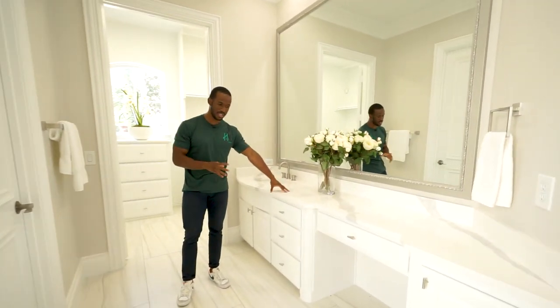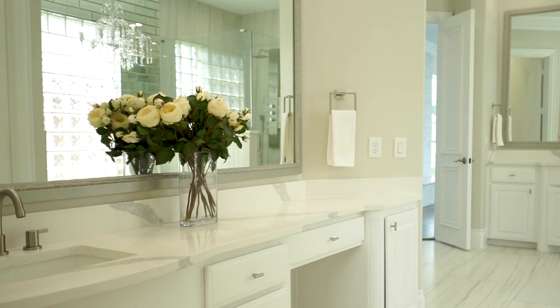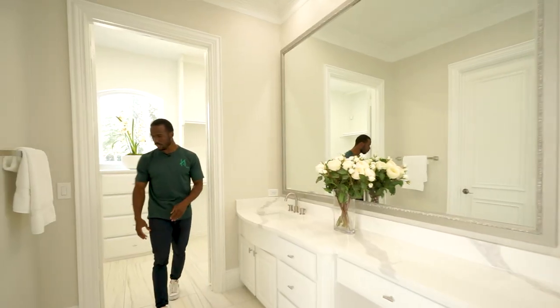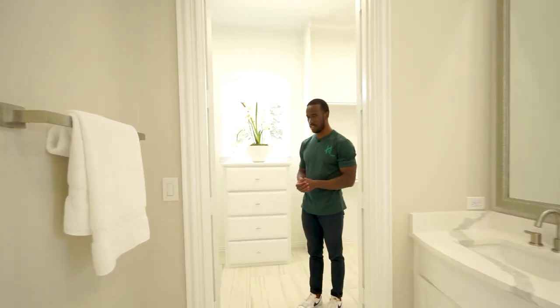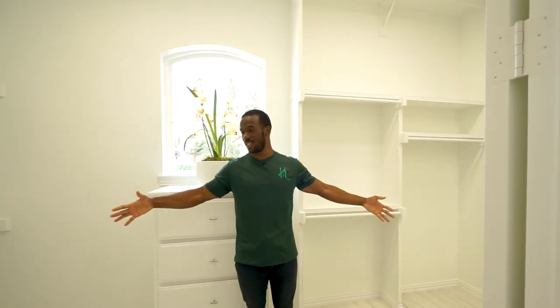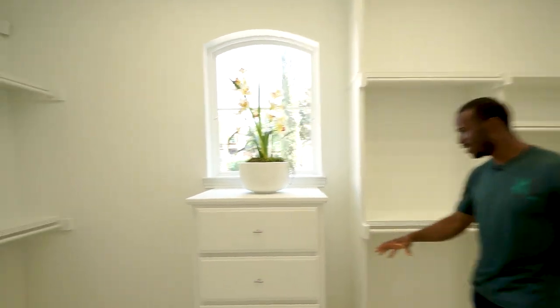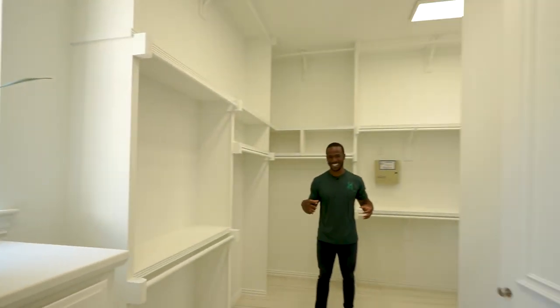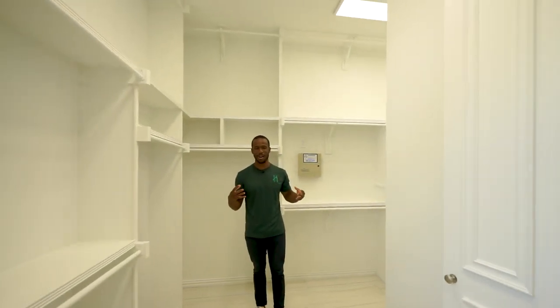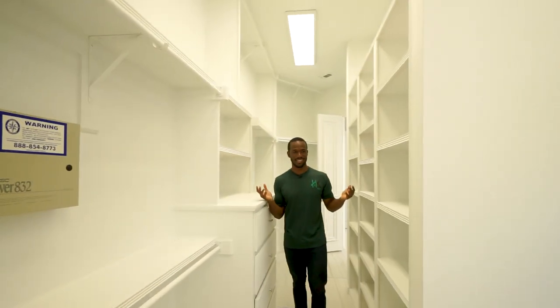This is going to be the missus's makeup vanity and secondary sink area over here. Toiletry areas over there, and then the walk-in closet space. This thing is truly nice. It wraps all the way around. So it starts off over here, and as I'm walking, this is the entirety of this primary master closet. Just look how grand this is.